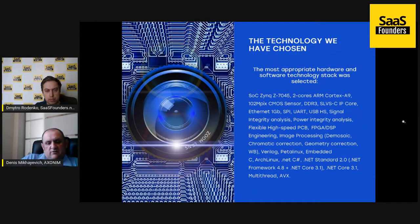We created our solution based on a special chip, which was created by the company Silence. This chip was connected with a special CMOS sensor from Sony, and this hardware platform also has special interfaces such as USB, Ethernet, and others.